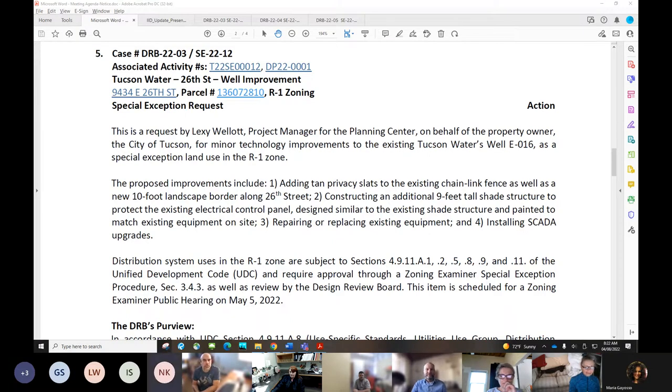So if the DRB shows up in a quorum, does that automatically shut down any city meeting? So it's like it could be a form of protest. Three of us show up, that's canceled.